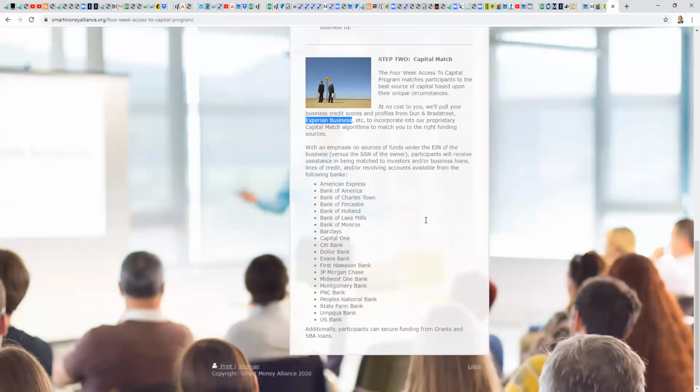So with that being said, then we can do a match, and the match could either be on an investor-based capital raise. We have access to hundreds of investors that are interested in putting money into early stage businesses, and we can help match those up. And then secondly, we can look at business loans, lines of credit, and or revolving accounts. Now, what we want to focus on the debt side is under the EIN. That's our preference, is to raise as much of the capital as possible under the EIN of the business versus being directly under the Social Security number of the owner or owners.